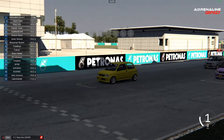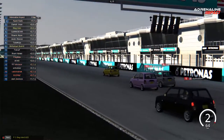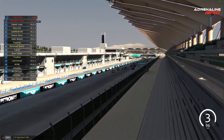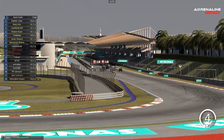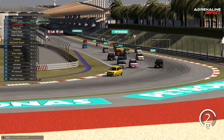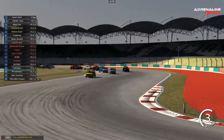Okay, waiting for green. Lights go off. Ayam Sado takes quite a leap there, going into the drag race to the front straight. The massive lineup of 17 cars today. See three wide there, going into turn 1. Will the 2nd, 3rd and 4th cars survive here? Oh, there's somebody rubbing there, between King Hussein and Gummy Bear, I guess.